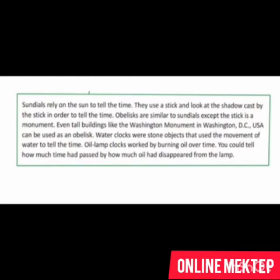Sundials rely on the sun to tell the time. They use a stick and look at the shadow cast by the stick in order to tell the time. Obelisks are similar to sundials, except the stick is a monument. Even tall buildings like the Washington Monument in Washington, D.C., USA, can be used as an obelisk.